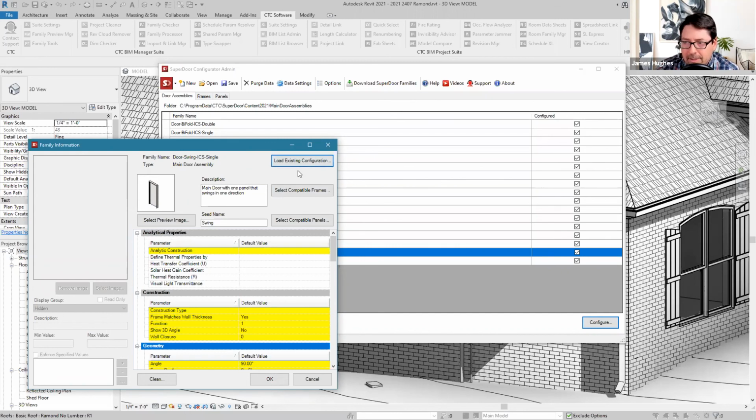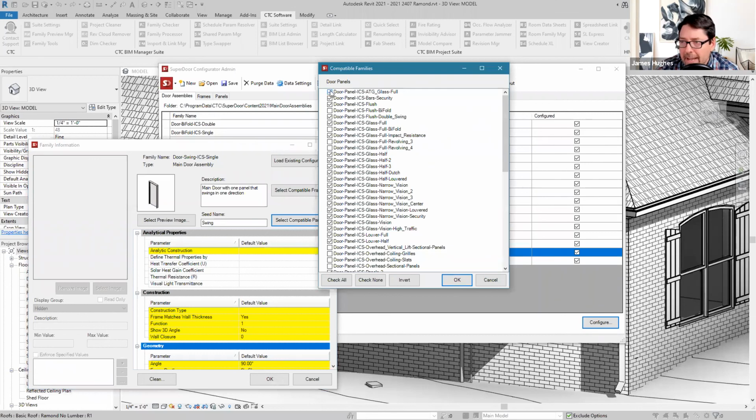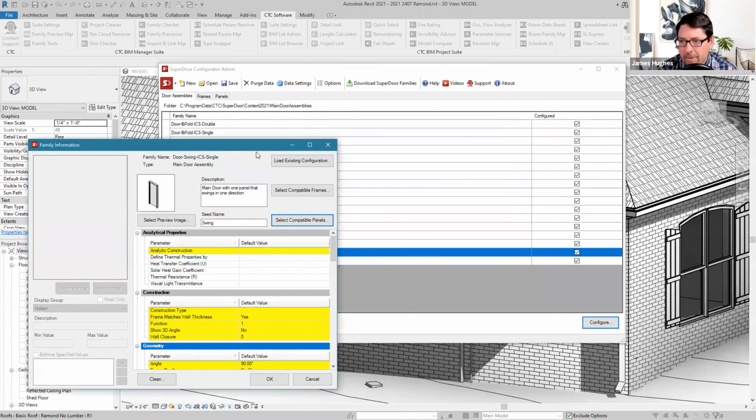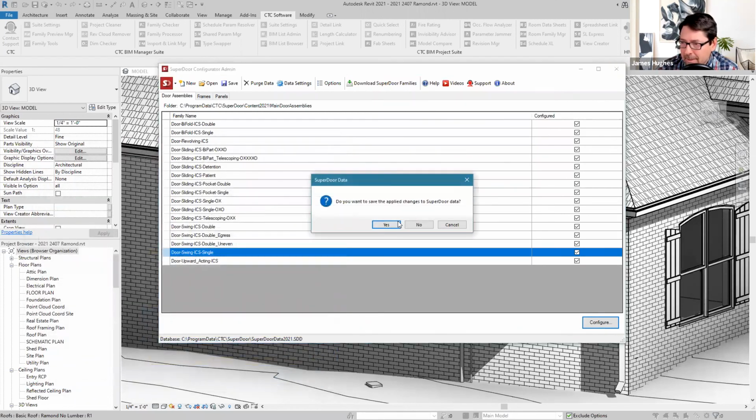Instead of loading existing configuration, we've already done that. I do want to select the compatible panels with this one. So if I make that selection, the full list shows up, and I want to add ATG glass full. So it is now going to be selectable once I am going in SuperDoor Configurator. If I choose that single door assembly type, it's now going to allow me to choose that ATG panel. We'll hit OK. Close this out. Yeah, save it.